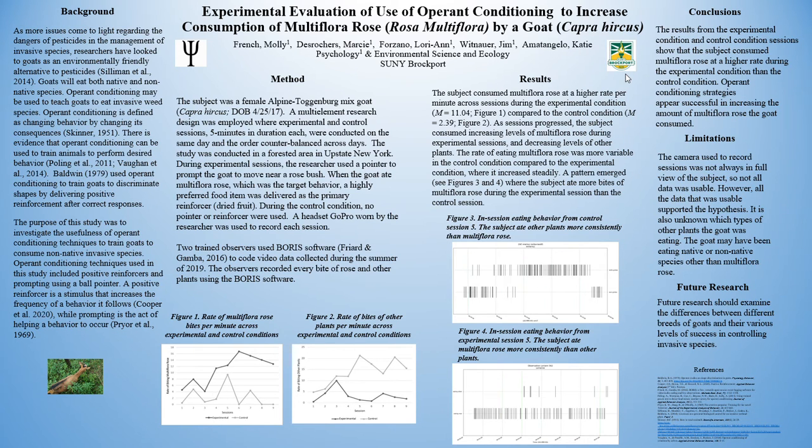Two trained observers used Boris software to code video data collected across the 9 days. Boris stands for Behavioral Observation Research Interactive Software. These observers recorded every bite of Multiflora rose and other plants using this Boris software.